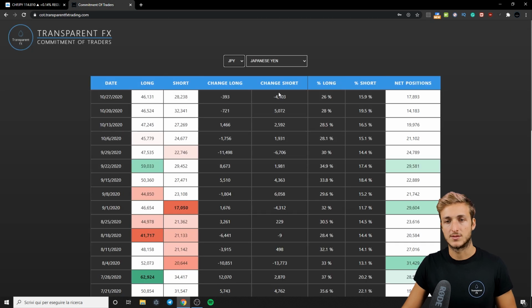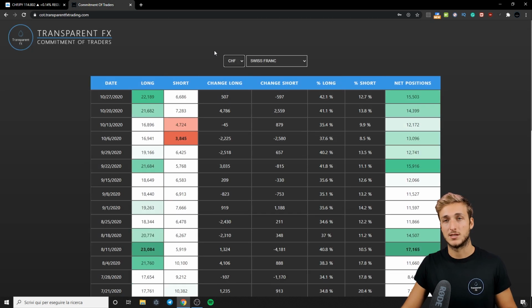Now, before I show you that, let's first give a quick check at what we have from a CHF and a JPY perspective if we look up the COT data, which is the commitment of traders, so what hedge funds are currently doing in the market. Now, from a CHF perspective, what we can see with the last report is that hedge funds have opened 500 longs and closed almost 600 shorts. So hedge funds are shifting their positioning to the positive side of the CHF. In fact, net positions, we can clearly see that they are increasing from the 12K that we had here all the way up to 15K, as we can read with the new report.